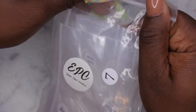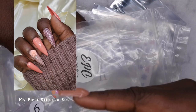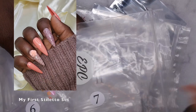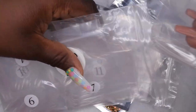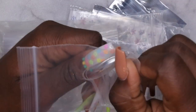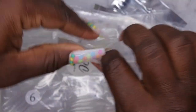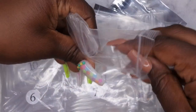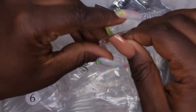So the first thing that I did get from her was some nail tips, and I got some stiletto nail tips. I recently did my first stiletto set. I'm gonna insert a picture of what the stiletto set looked like here, and y'all, I fell in love with it, okay? And so from here on out, I'm like, I wanna do some more stilettos. And so I went ahead and got some long stiletto. I don't remember if these are long or extra long. Let me see. I think they were just regular long. Were they extra long? I don't remember which ones I got, but I knew that they looked really cute.